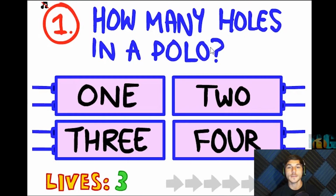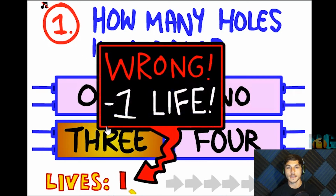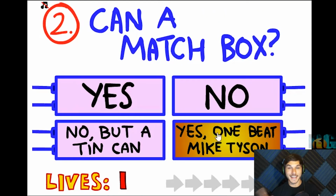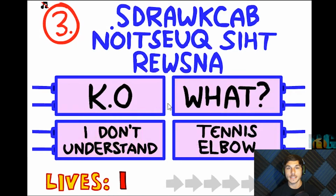How many holes in a polo? 2. Damn. Okay, there's one hole. Wait, 1, 2, 3? No, so then before to count the A? Can a match box? No, but a tin can. It says backward this question answers.